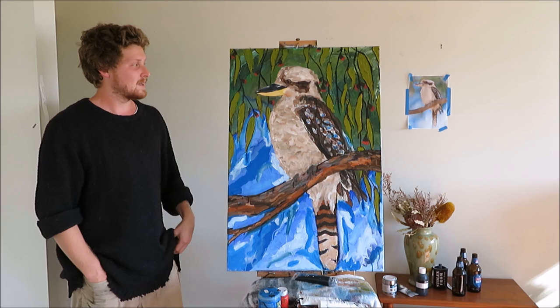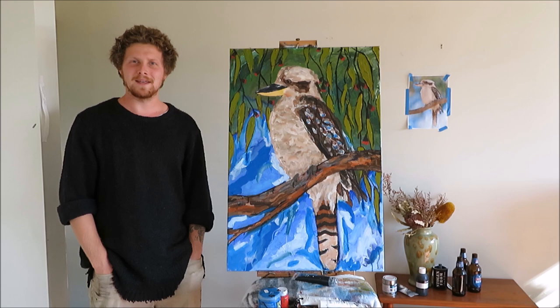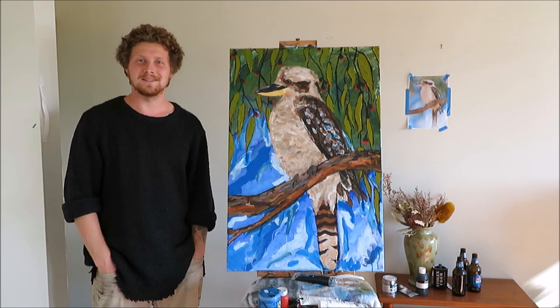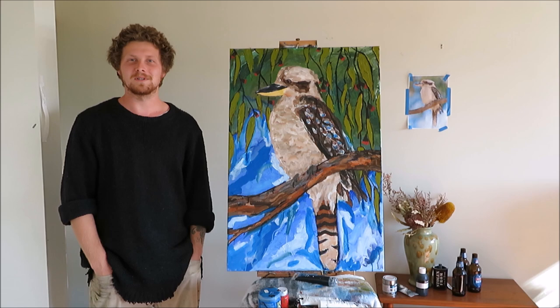I didn't have that mindset of I want it to look like the photo, and since having that in my head that I don't want it to look like the photo, the painting became a whole lot more fun than me trying my hardest to make it something where I just don't have the experience and know-how to make it lifelike. So I wasn't able to do anything like that, and I'm happy that I didn't have so much pressure on myself when I was painting this kookaburra.